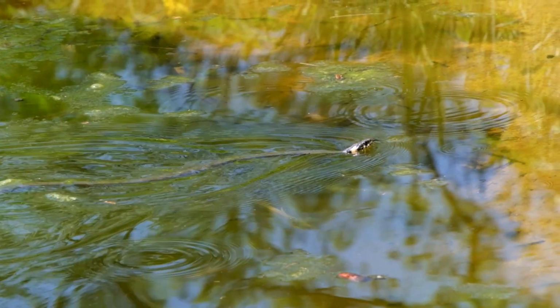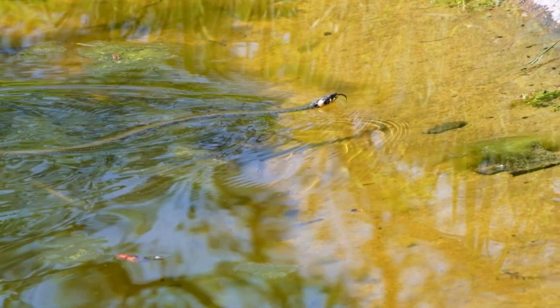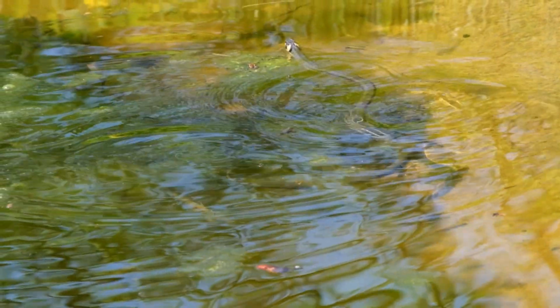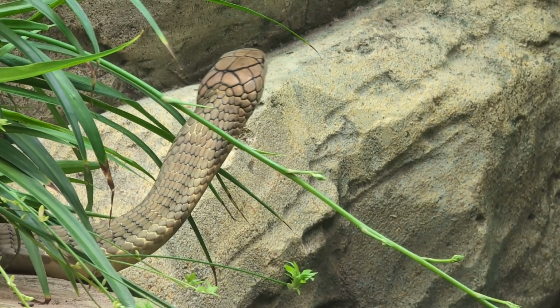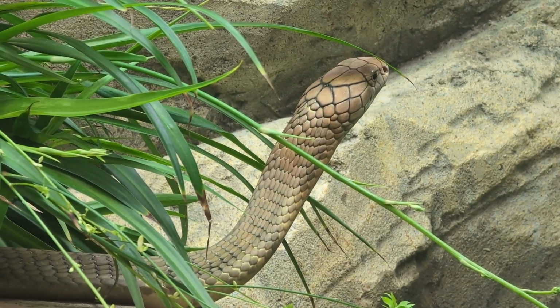A unique feature of the king cobra is its ability to move forward even while in an upright position, allowing it to advance and strike from a distance. Interestingly, even when a king cobra bites a person, the majority of bites are dry, meaning no venom is injected. The snake tends to conserve its venom, using it primarily for hunting rather than defense.